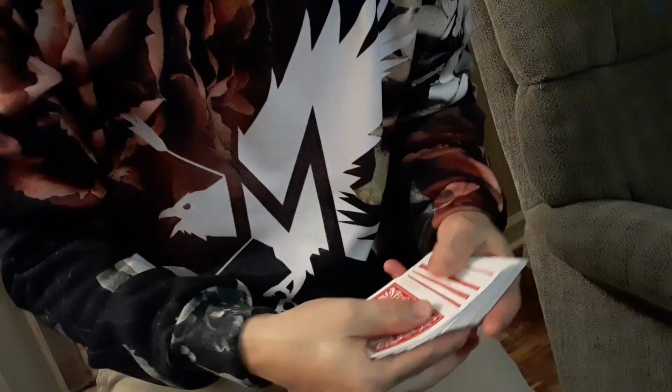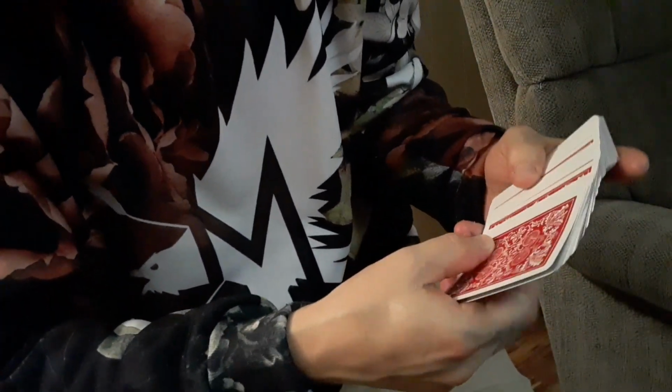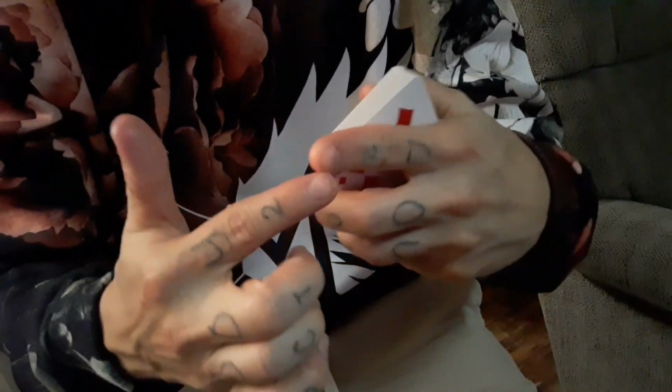So you'll push the cards over, get yourself a spread, but instead of grabbing the cards from the bottom like we did with the Tony Changs and the Buck Twins, you're going to want to go for a top grip. And you want your index finger to be up here by this pip and index. That's going to be important because your index is going to be a pivot point for the selection.